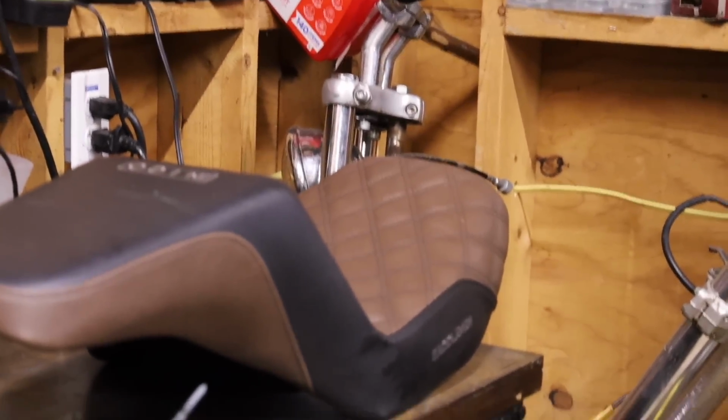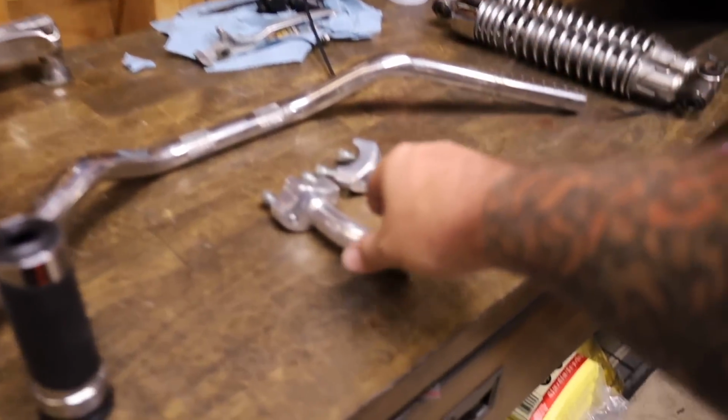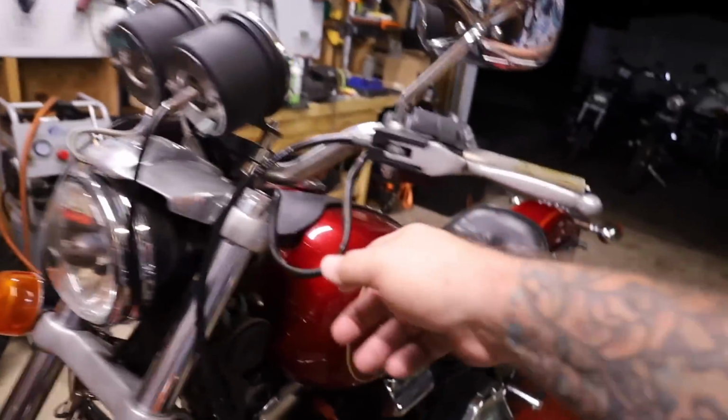I've got a nice Saddleman seat courtesy of Odin MFG, who makes all the gloves I wear. We've got some 13-inch shocks, new handlebars because the ones that are on it are bent, and some risers. This thing used to have ape hangers on it.